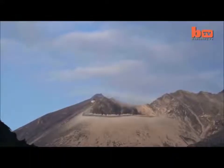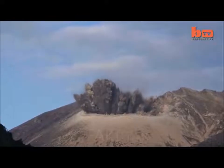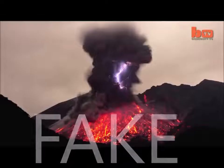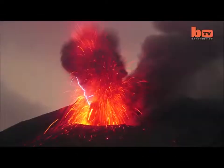As the Sakurajima volcano in southern Japan erupts a series of times, volcanic lightning in the ash cloud is clearly visible, a phenomenon that is rarely seen and not fully understood by scientists.